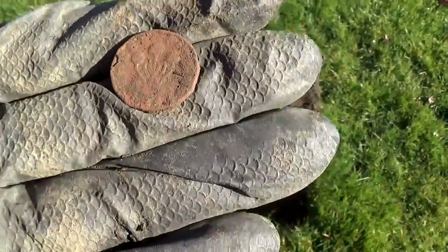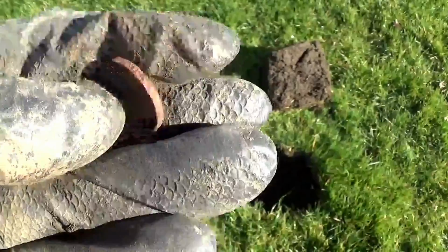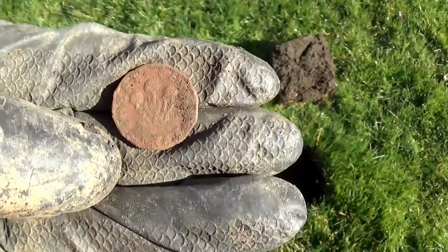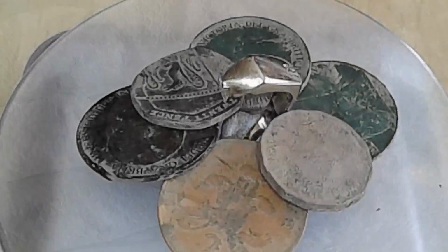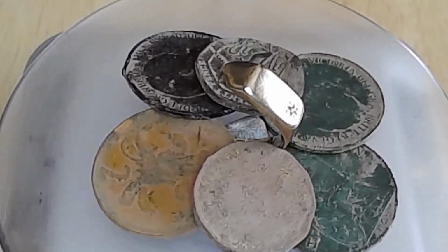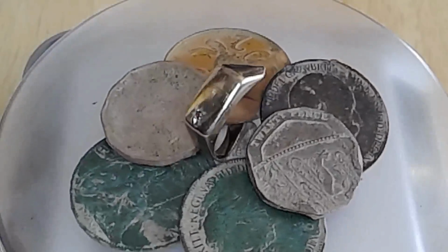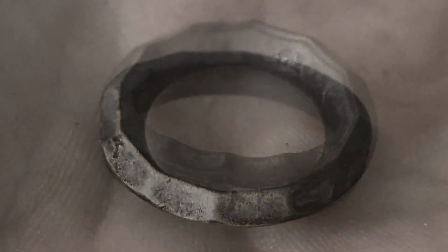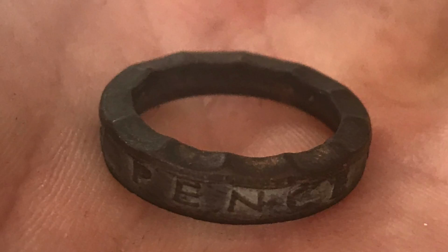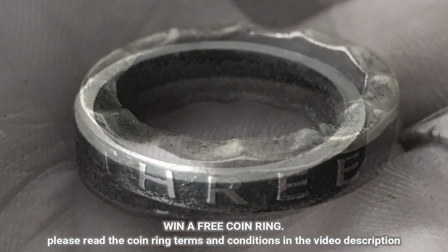I'm going to see if I can clean this up and turn that into a little ring. That'll be fantastic for a little giveaway for you. Well, there's my finds for the day, and very excited to find out there is a gold ring with a ruby in it. Look at that, threepence. Not in very good condition. I did manage to fold it without snapping it, so the second fold was pretty easy. Then I polished and sanded the bottom, and then finished it all off to give away to one of you.